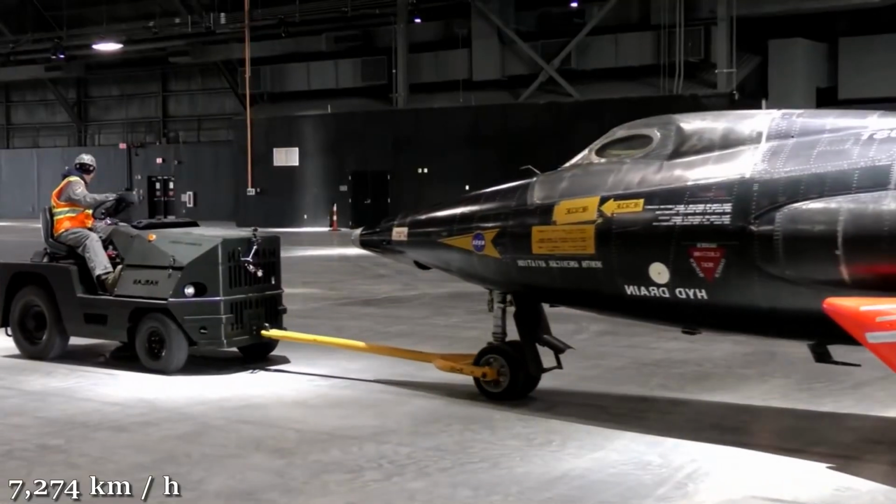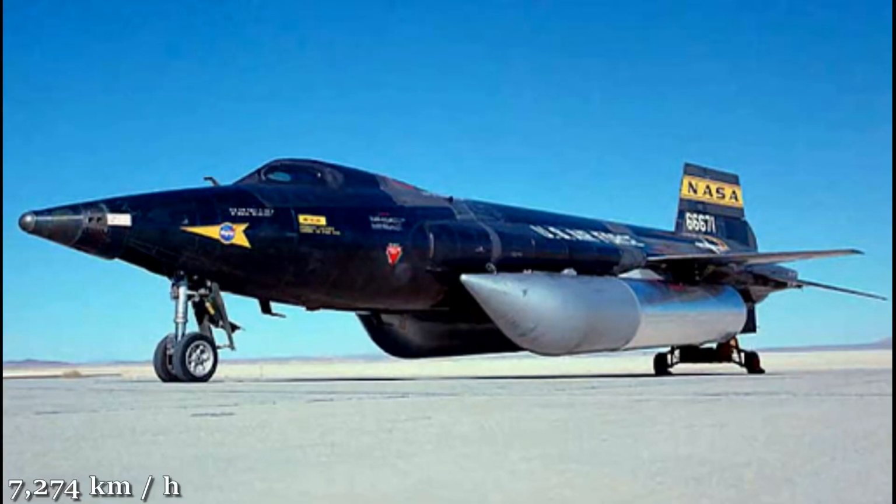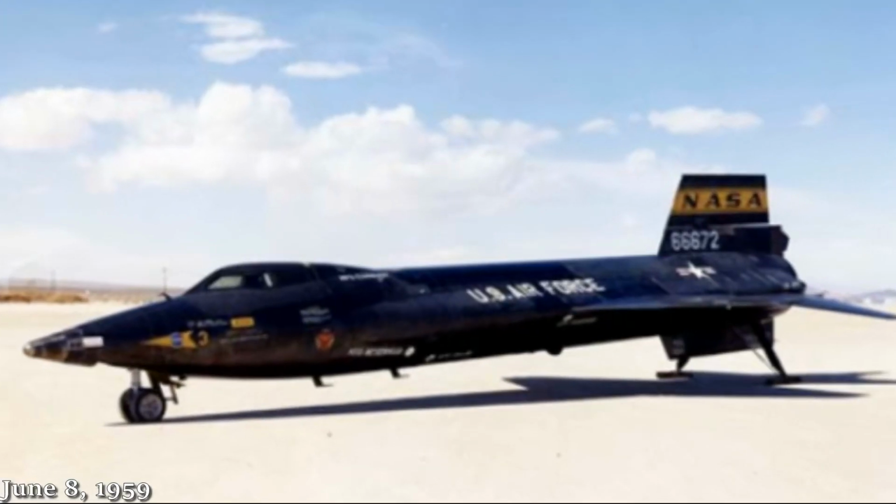The maximum speed is 7,274 km per hour. The first flight took place on June 8, 1959.